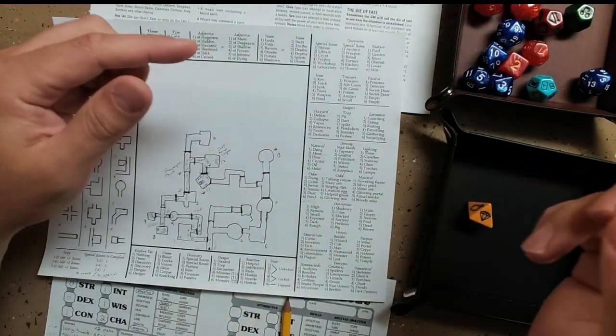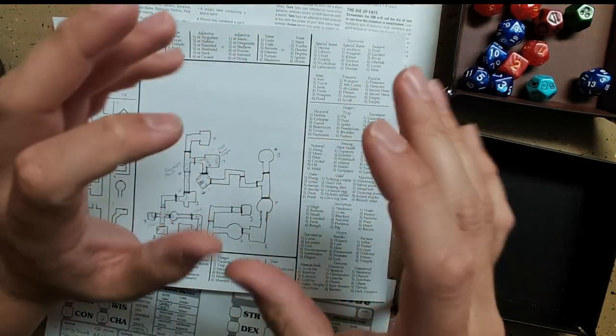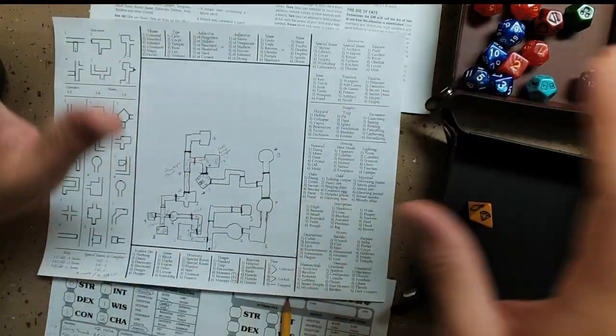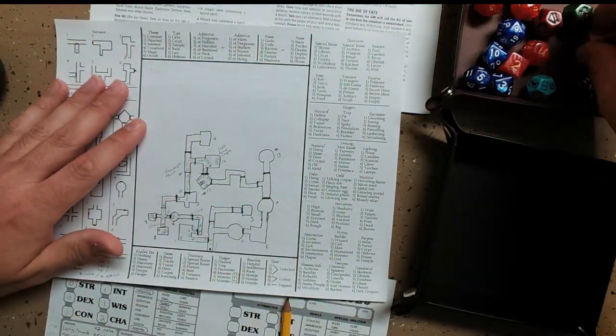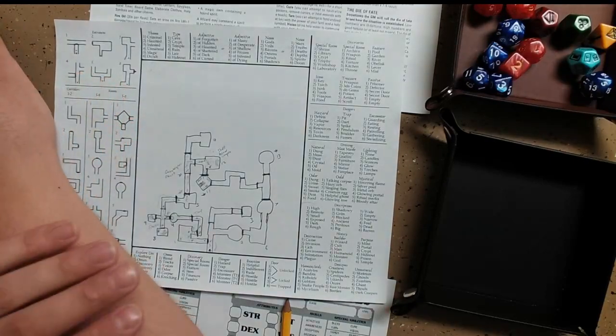So I'm going to take the jewel, I'm going to put the jewel in, and when I put the jewel in the hole, let's see what happens. You know what? Let me get my, one second, guys.